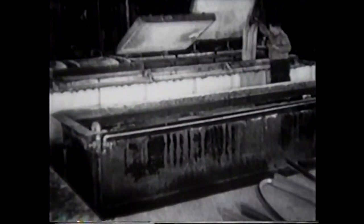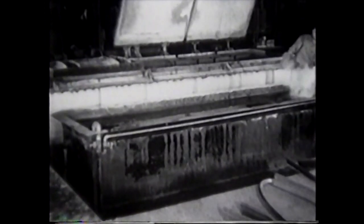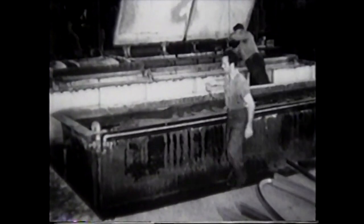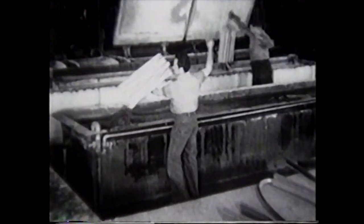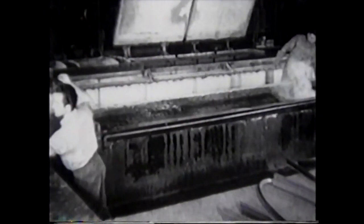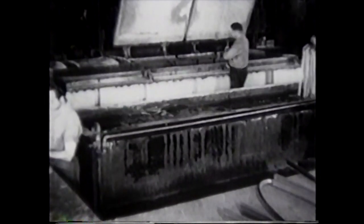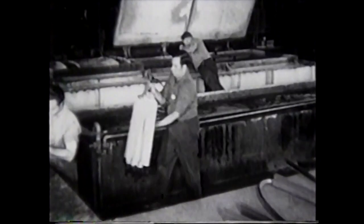Most of the metal parts of the planes are formed in the soft or annealed state and must be heat-treated to gain their full strength. Soft aluminum alloy parts are soaked in a gas-fired molten salt bath, then quickly removed and quenched in water. When quenched, these parts air-harden to develop their full strength within a few hours.